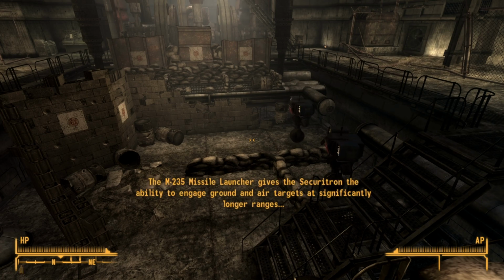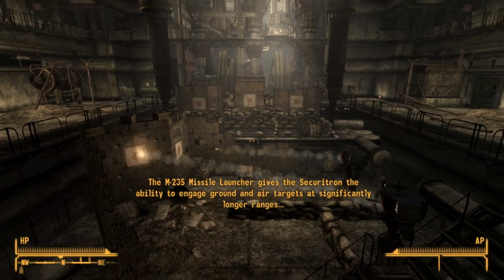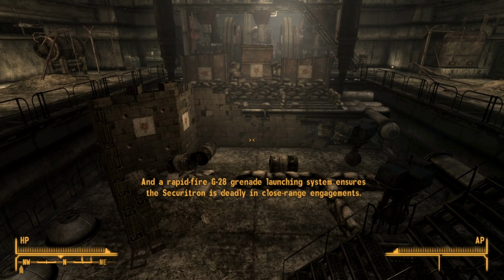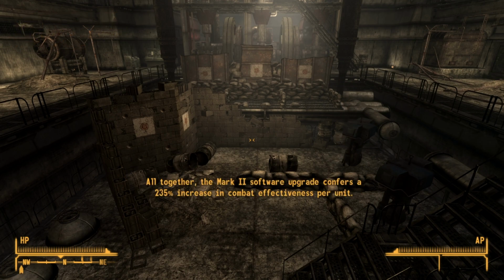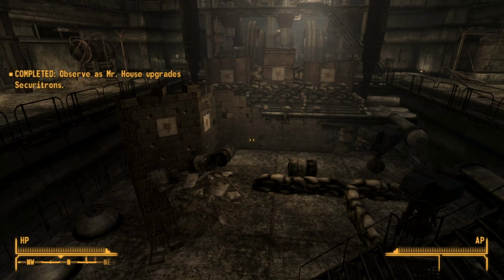The M235 missile launcher gives the Securitron the ability to engage ground and air targets at significantly longer ranges. And a rapid-fire G-28 grenade launcher ensures the Securitron is deadly in close-range engagements. The software upgrade also includes drivers for the Securitron's highly sophisticated on-board auto-repair systems. Altogether, the Mark II software upgrade confers a 235% increase in combat effectiveness per unit. The city of New Vegas finally has soldiers worthy of protecting it. Return to the penthouse now. We have much to discuss.